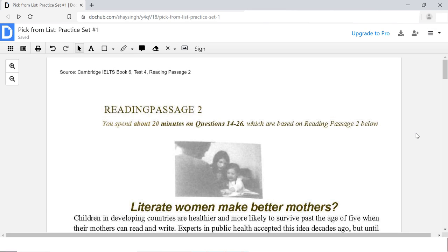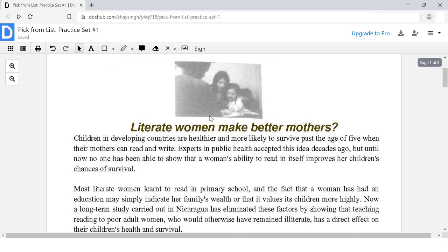Okay, now in this video, we're going to take a look at a practice question for the pick from the list question. This particular example comes from the Cambridge IELTS book number 6, test number 4. This is reading passage number 2. So here is our passage.